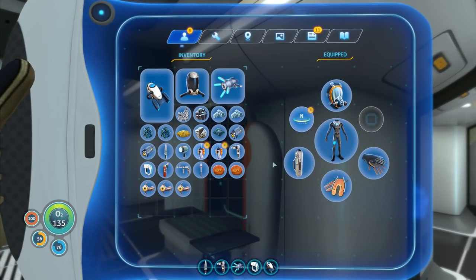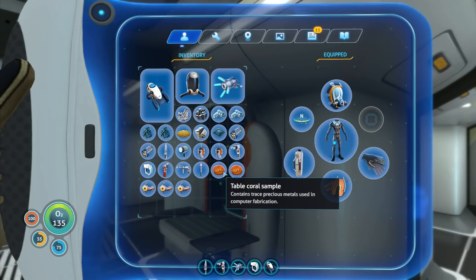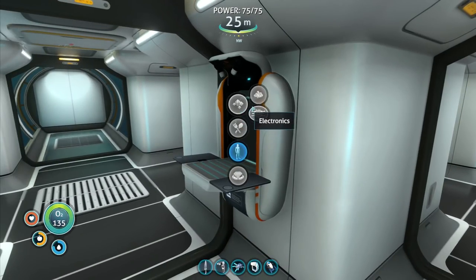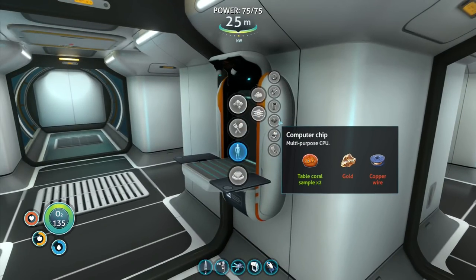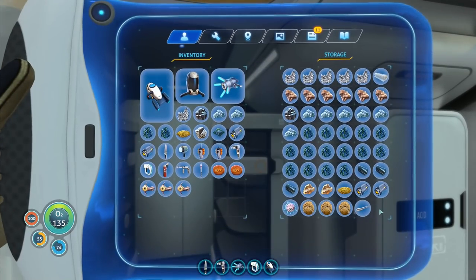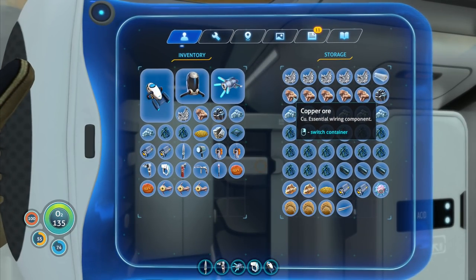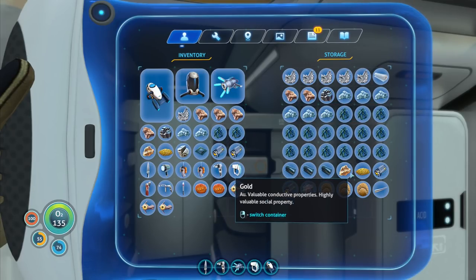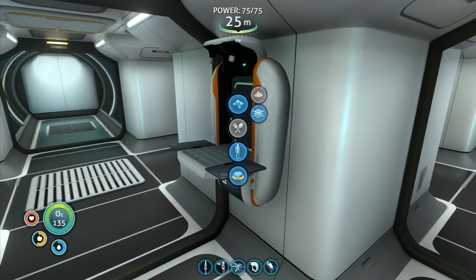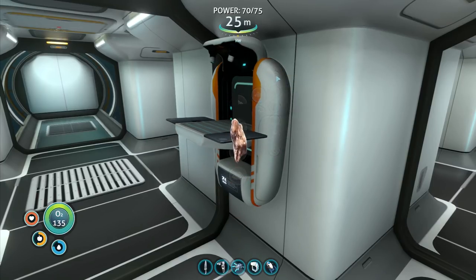We're actually making some decent progress today. So there's our compass. We got that one. We've got 2 beacons there ready to roll. We got table coral samples there so that we can make another computer chip. I'm actually going to make that one a minute, and I need to look in there. I need gold and more copper wire. Copper. I need copper. We've got loads of copper here. So let's grab a few of those and a piece of gold as well. That'll do for a second. And we go back into the fabricator, electronics, copper wire.